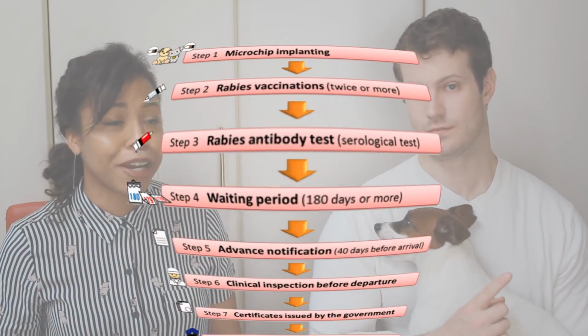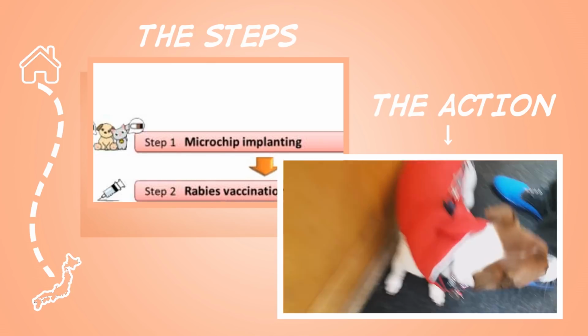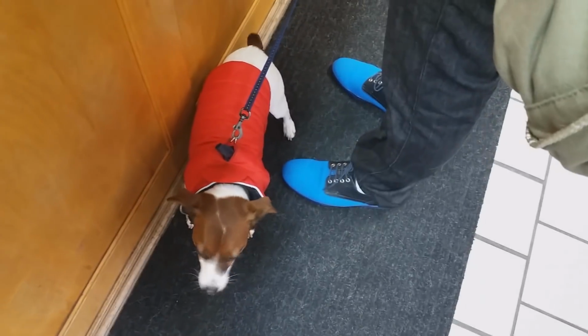So step 1, the microchip implanting. This is the most important thing. That's to make sure that this little baby doesn't get lost and that they know who it is. It does matter which order you do these steps in, so follow the order. If you're doing it with someone who speaks Japanese, that makes it a lot easier.